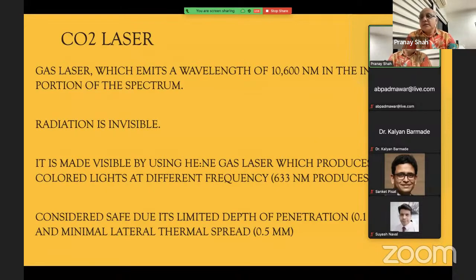Carbon dioxide laser is the most commonly used laser in laparoscopic surgery due to its safety. It is a gas laser with a wavelength of 10,600 nanometers in the invisible infrared range. The laser is made visible using a helium neon beam, which is red in color, which is used in sync with the gas laser.